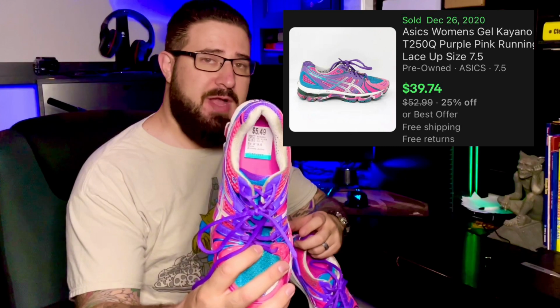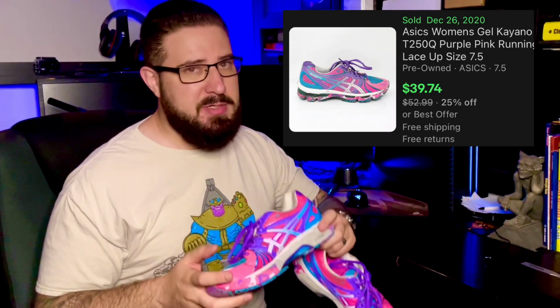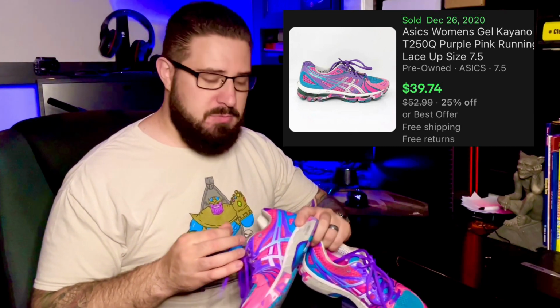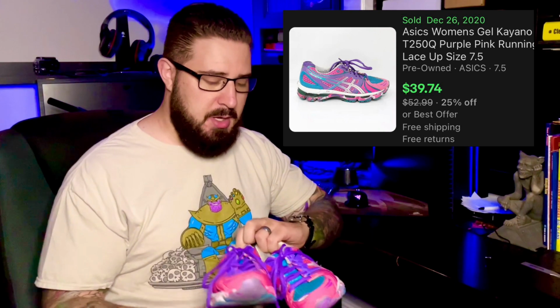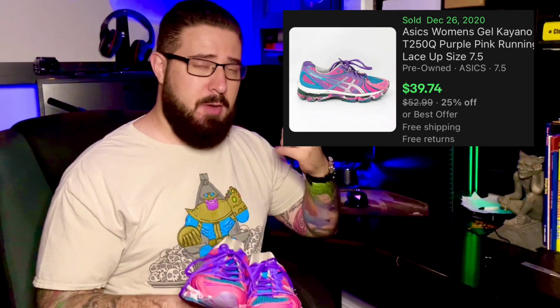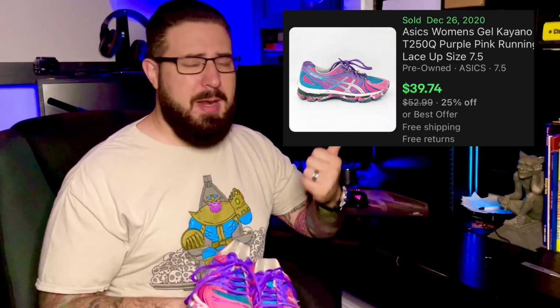$5.49 was what they were asking for these shoes, which I think is a really good deal, and I'll probably get, realistically, maybe $30 for these. Again, women's shoes don't sell as well for me, but I haven't looked up the colorway. I'll put the sold comp up right here, so I might be way off, but I think I'm going to be close to spot on with a $30 sale price on these.